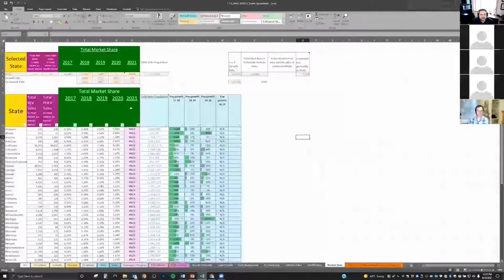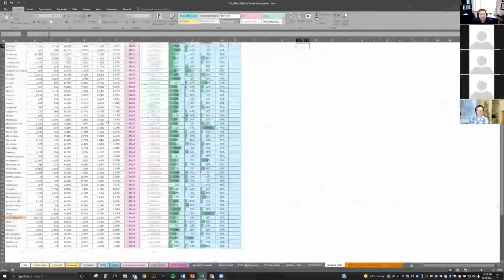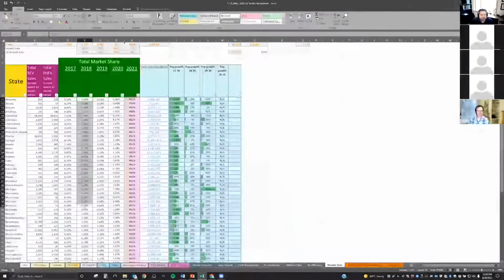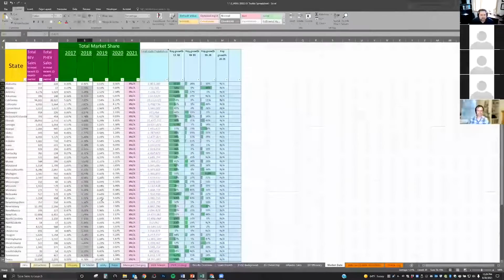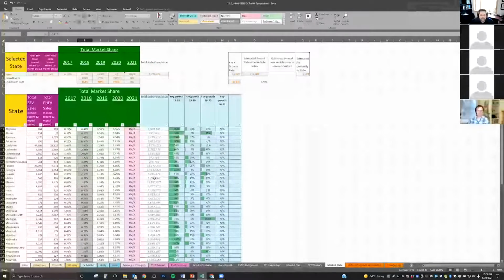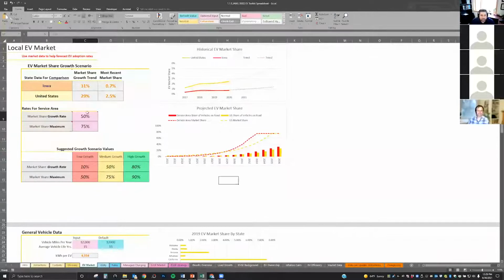Market data here, this is the IHS market data. We have developed, basically it's the percentage of adoption year over year. And if you go from year to year, you can then calculate the percentage year over year growth. So it's back into our EV market tab. Like I said before, we're going to assume medium growth. So we're going to say this equals here and this equals here, which it already was.